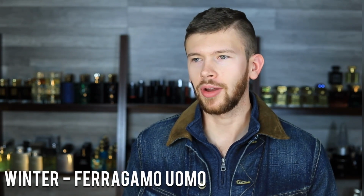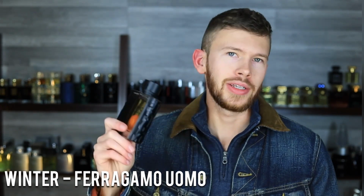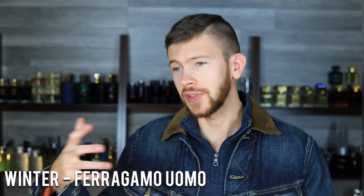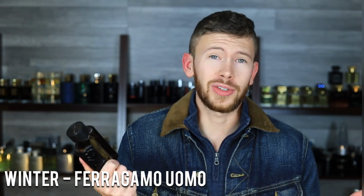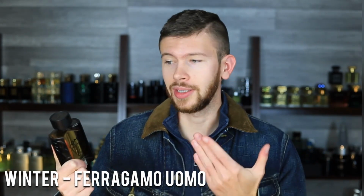But when you actually get this one on your skin and you give it some good proper testing and you're really fair with it, you might be surprised just how solid this one is, the amount of stages that it goes through, and how it transforms on your skin. It's actually pretty impressive given that it's a little bit more affordable. For wintertime, you can't beat it. Great performance, decent quality, great compliments. It's a really nice one.